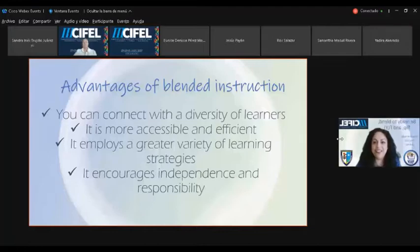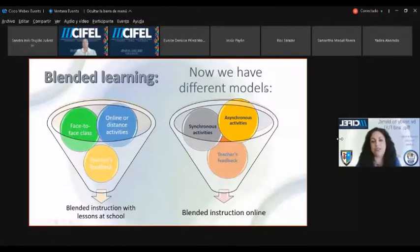The advantages of blended learning instruction are that you can connect with a diversity of learners, and it is more accessible and efficient. It employs a greater variety of learning strategies, and it encourages independence and responsibility. So it has many advantages. As we said previously, blended instruction was a combination of face-to-face and online or distance activities with the teacher's feedback. And now the model is different.